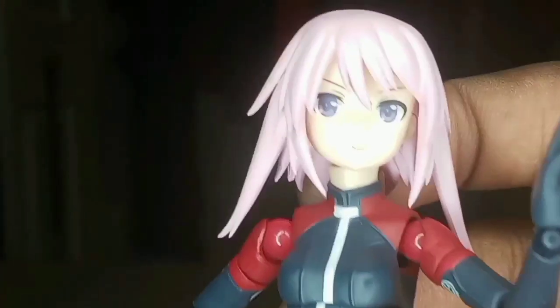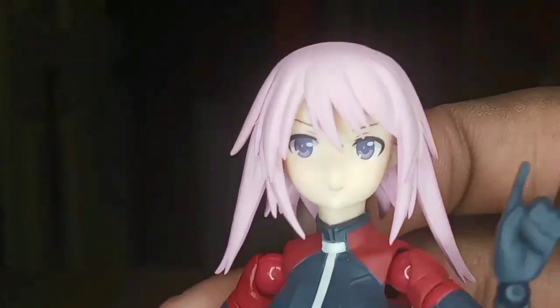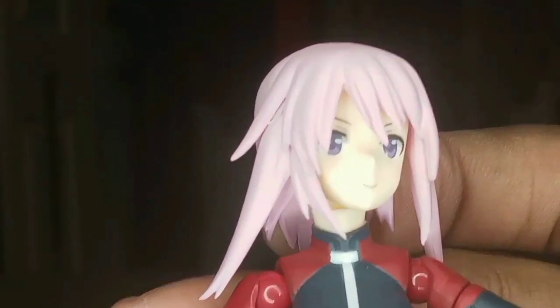Yeah, that's there too, but it's not as bad as the first one. Also, I think I might like the face on this one a lot more. And I'm not sure if it's just mine, but she's kind of looking off to the side a little bit. It might genuinely just be mine. But anyways, let's get on to the accessories. Already not as bad as the first one. Well, kind of, but we'll get into it.